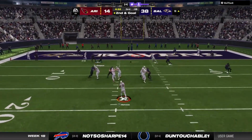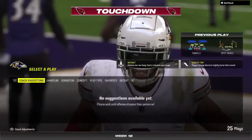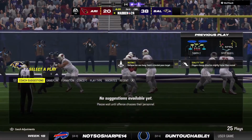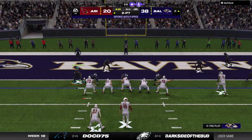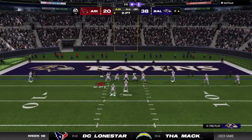Mahomes to throw once more. He's got his man. It's caught in the end zone. Touchdown, Arizona. Kyle Pitts with his 13th touchdown of the year and 2nd of the game. And the Cardinals are able to make some inroads here to that deficit.